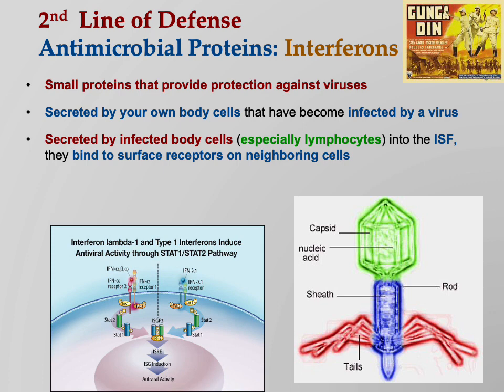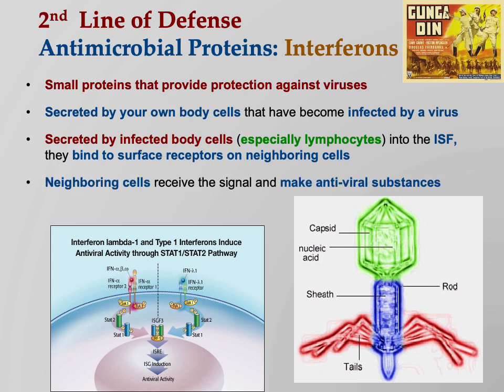They're secreted by infected body cells, especially lymphocytes, into the ISF, and they bind to surface receptors on neighboring cells, all right? So what they do is, again, they're like little Paul Reveres. A cell that's been infected, it's too late for that cell. That cell's now going to die. But that cell can now at least tell cells around it, hey, you guys, there are bad guys here. Save yourselves, all right? So neighboring cells receive that signal, the interferons, and they start making antiviral substances, all right?